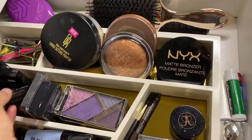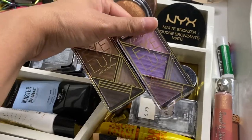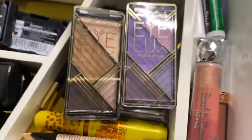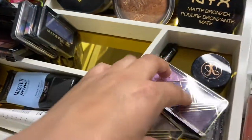So that's that one. These ones I have too. These are pretty new. I haven't really used them that much yet, but these are how they look. They're really pretty colors. It's by LA Girl. I got them from Ulta. And I have a couple of single eyeshadows, like a blue, purple, and stuff.